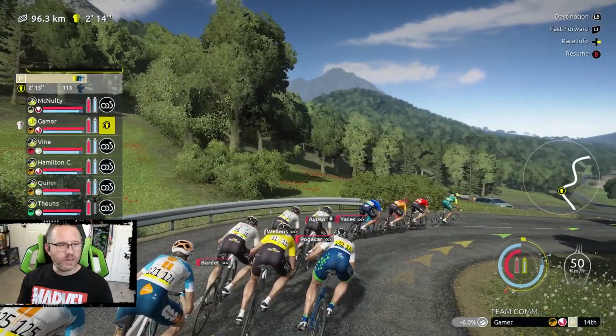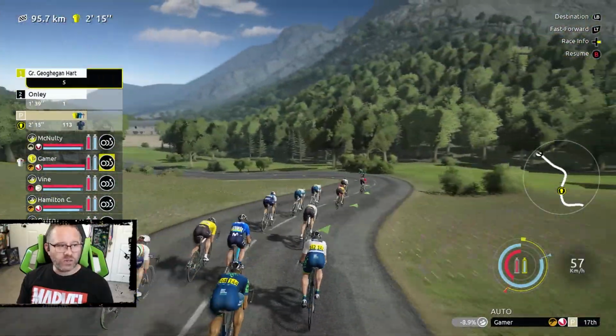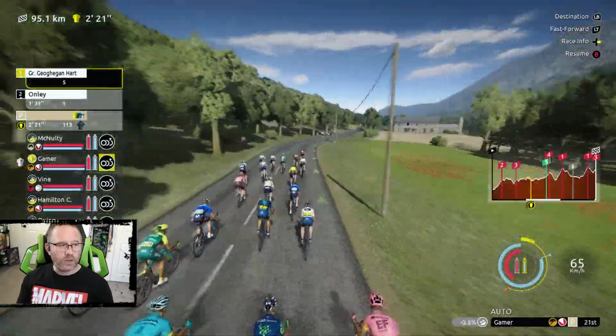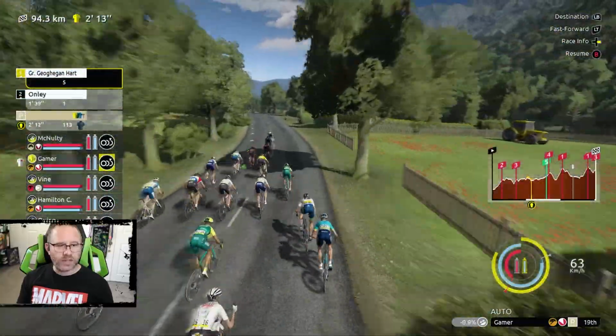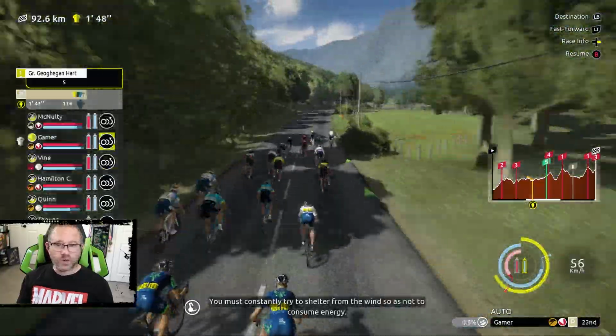How many riders made it to the front in the end? Gegenhardt plus 4 others, so there's 5 there. Only is coming back towards the peloton, it looks like, and the chase is on. This is turning into a pretty chaotic day.